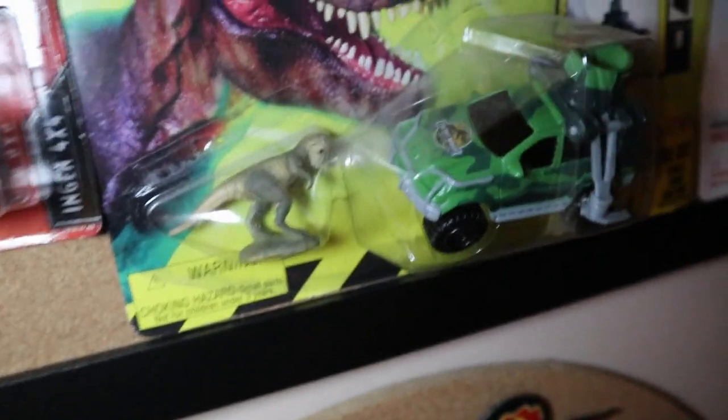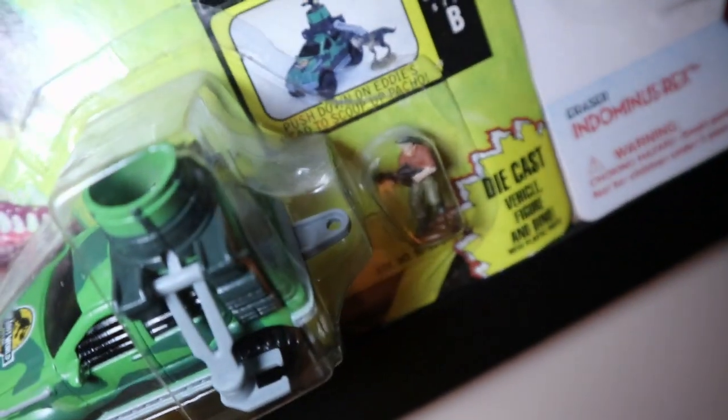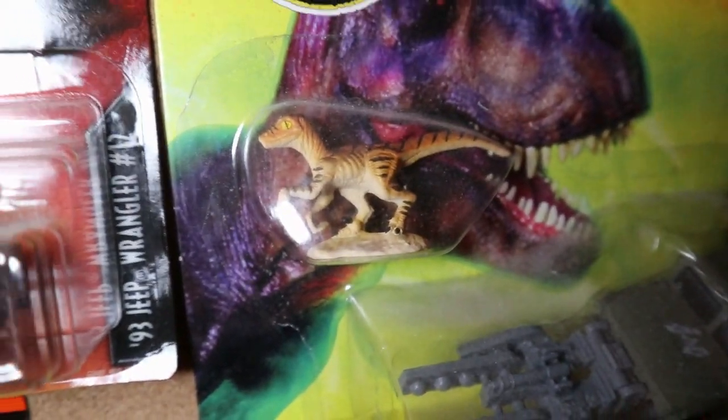Speaking of Lost World, there's a little Matchbox Action Systems Lost World vehicle along with the metal die-cast Pegsaurus. I believe this would be Eddie Carr as well. Yeah, it says so right there, Eddie Carr. There's a little eraser of Indominus Rex. There's another one from The Lost World. We got Roland Tembo right down there, along with a Humvee and a tiger striped Velociraptor.